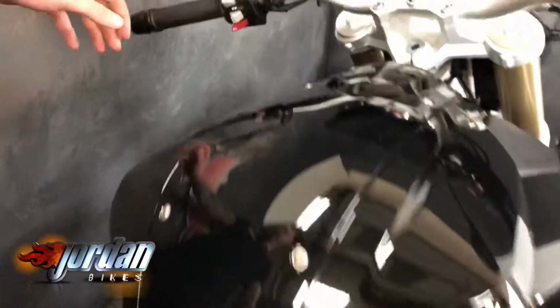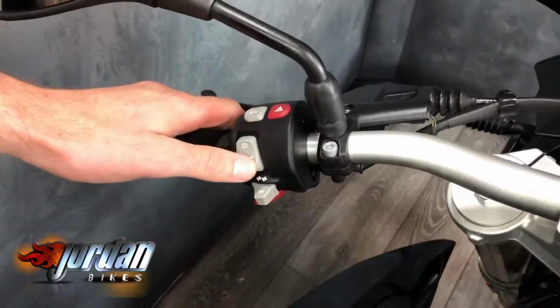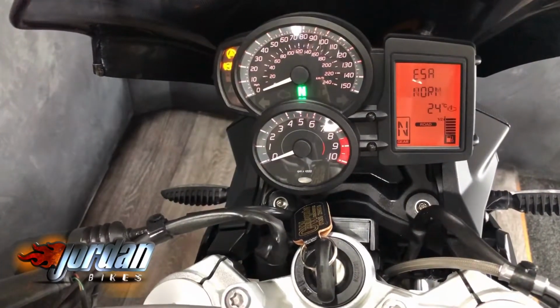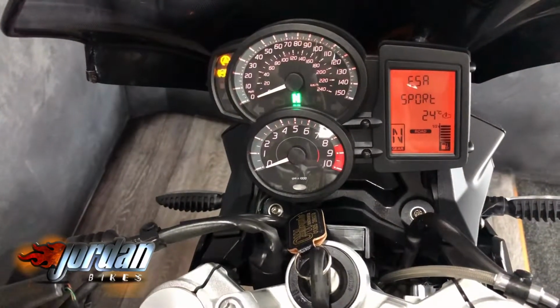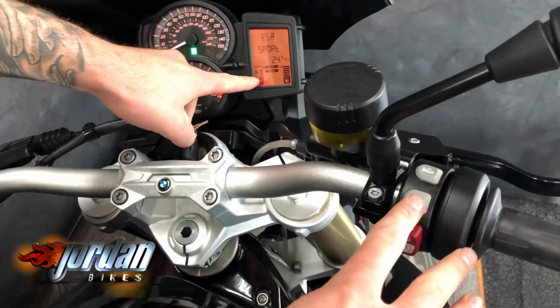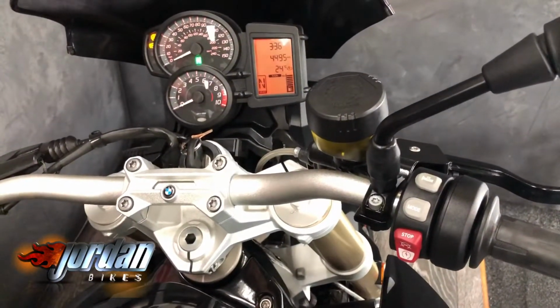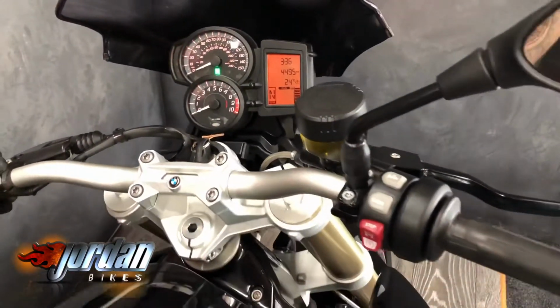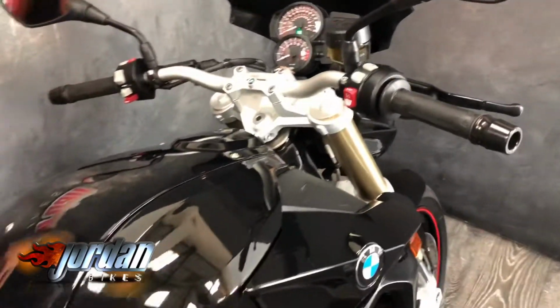So I'll just show you the display dead quick. You've got your electronic adjustable suspension there, so you've got sport, you've got comfort, and you've got normal. Then over here you've got your power modes, so you've got road, dynamic, and rain mode. Rain mode puts all traction control on, so it won't spin up or anything. Heated grips there as well as standard. You've got two different settings on them.